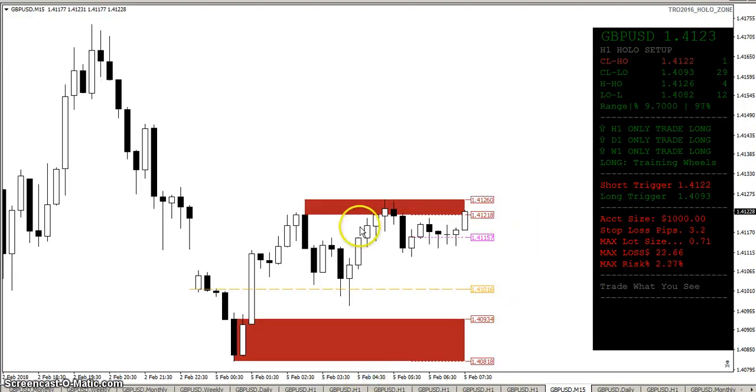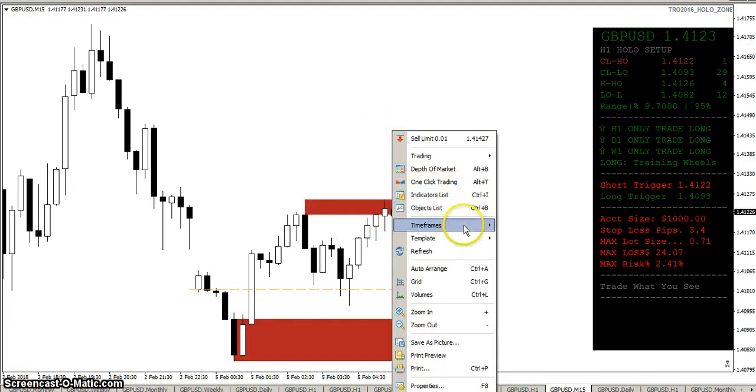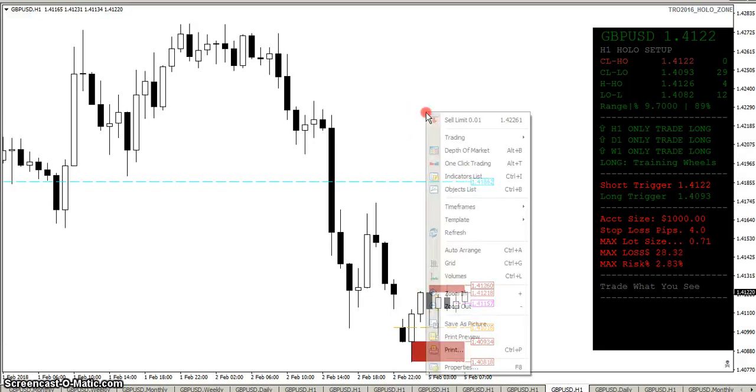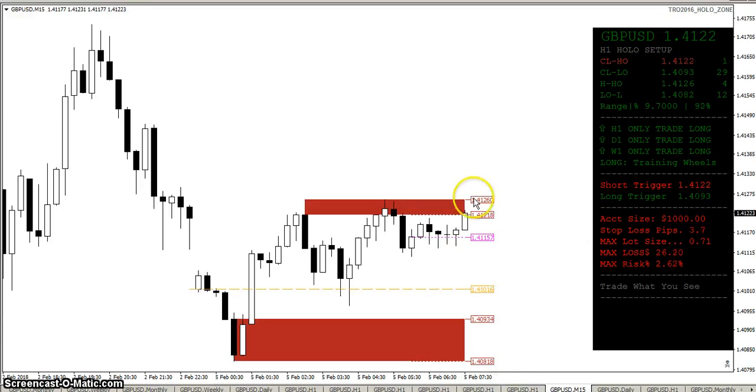Once again, price puts in a higher open, comes down right there. You see once again it's the highest H1 open. We're looking at M15 candles. In case you're getting confused, I can switch this to the H1 and you can see here there was the highest open. But I like to look at the M15s. Usually gives nice clean signals for doing the holo trades. And you can see here it's getting into that holo zone.